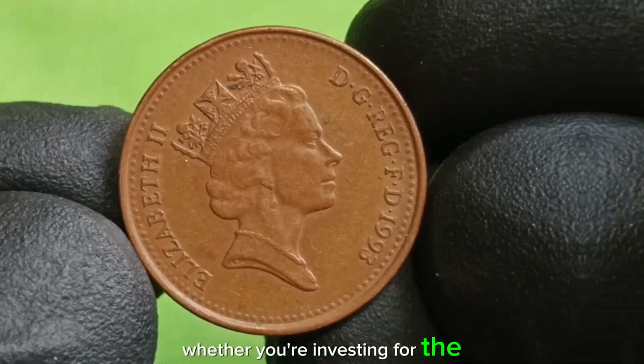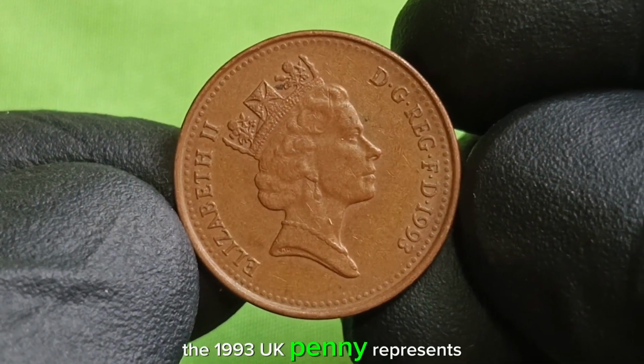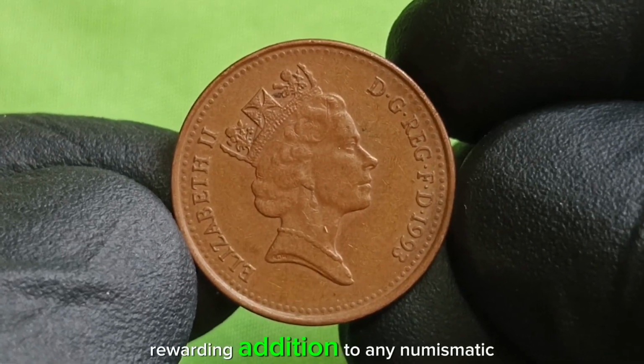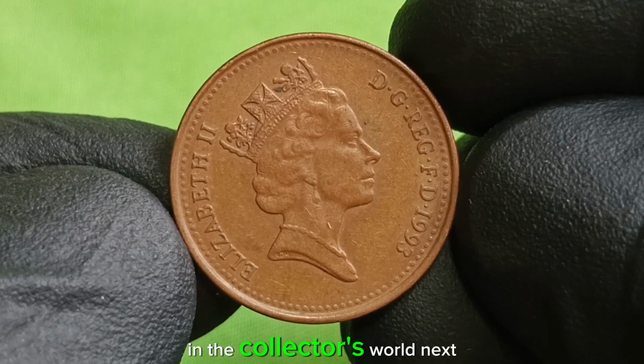Whether you're investing for the future or appreciating the heritage behind the coin, the 1993 UK penny represents a smart, rewarding addition to any numismatic collection. It's already making a big impact in the collector's world.